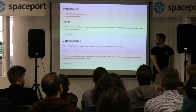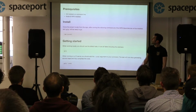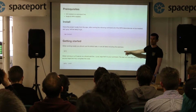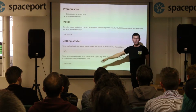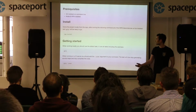And then document your UI. So this is a README of a project we've got. It tells you what to do when you pull the project down for the first time. You run npm install. When you get working on it, you run Gulp. If you need to test the production code or you're pushing it up to a CI, we're using the command line argument, you run Gulp prod. If you've got other things that do more complicated things, stick them on as well.